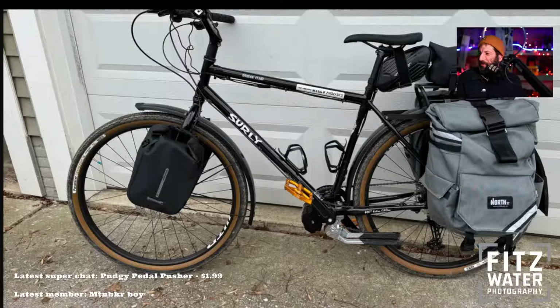Rick's gonna get me in trouble with Reddit all over again. I posted those stickers on Reddit and someone reported it, so it got taken down. Fuck Reddit. Let's see a little zoom in on these bags.